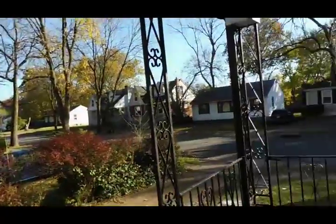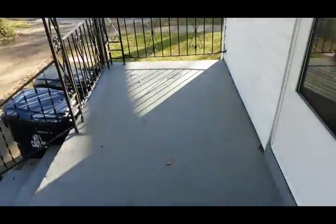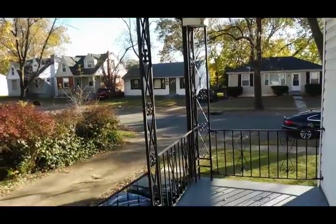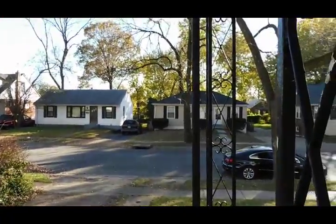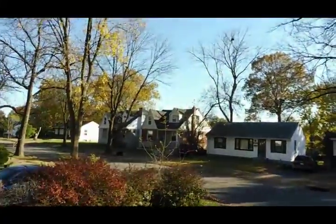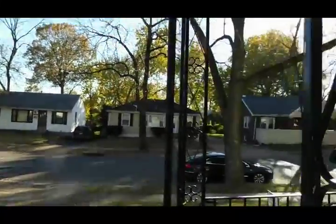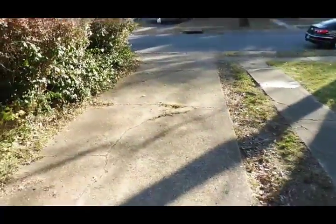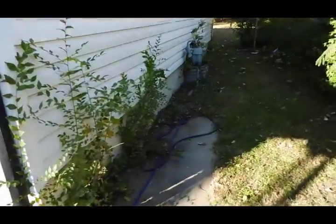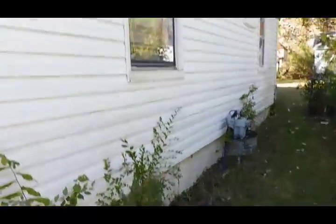And so far, I'm really not seeing anything of major concern. Not too much work needed. Got a nice front porch area here. Plenty of room for a few chairs. You can see a very nice little neighborhood. This house over there has been recently renovated, along with that one as well. Nice brick 1.5 story over there. Plenty of off-street parking. Could easily fit two cars here, and plenty of on-street parking as well.